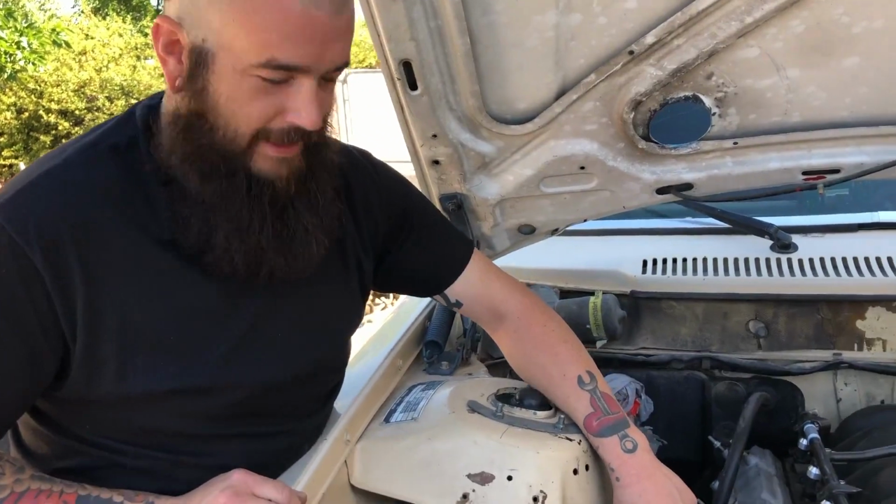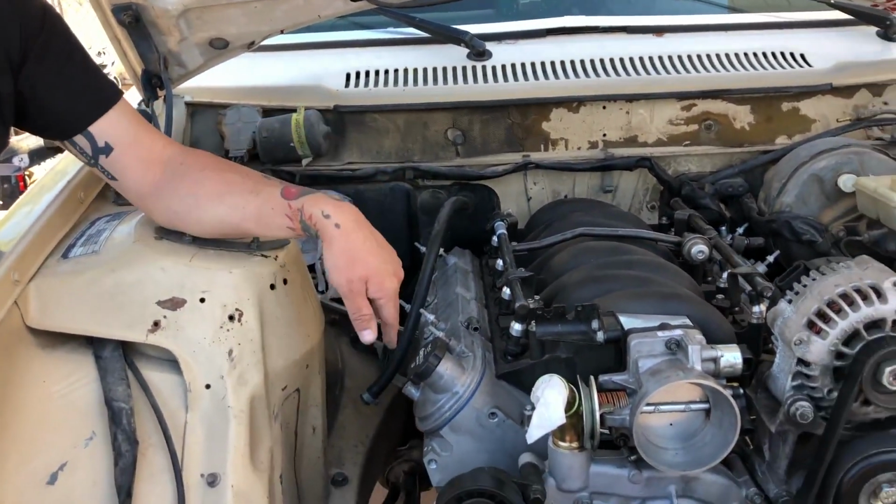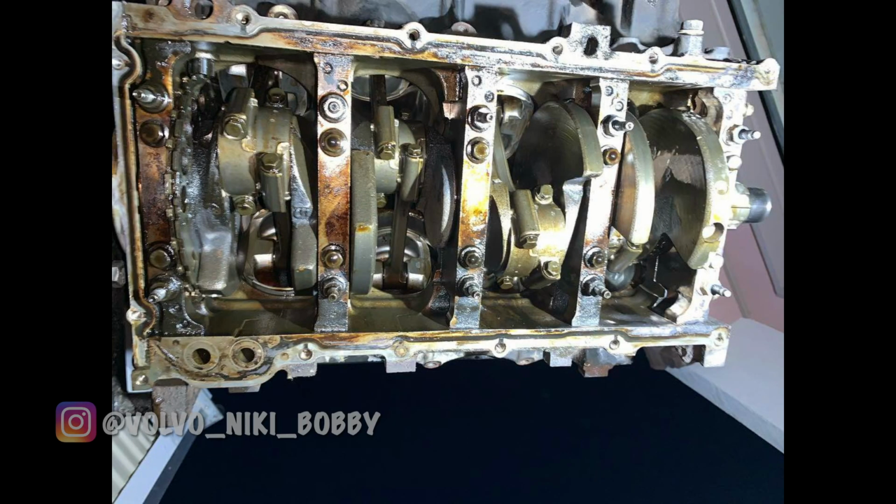That's where a lot of oil sits, though. Yes. So infrequent oil changes is what I decided after pulling the oil pan off and looking at the crank. Okay. The crank was spotless. Cool. It was perfect. It didn't even have any burn marks on it. And the bottom of the oil pan?